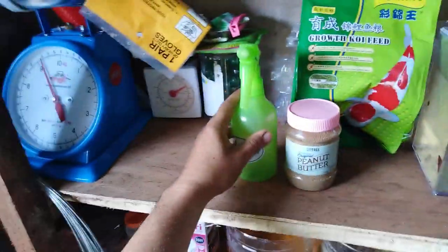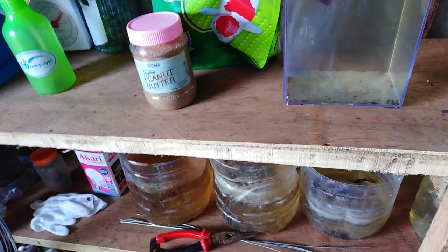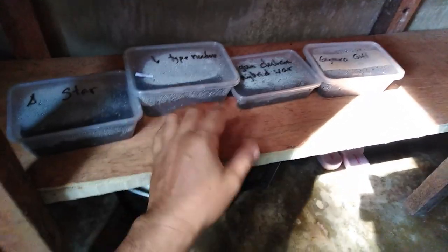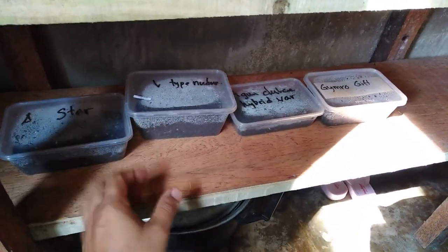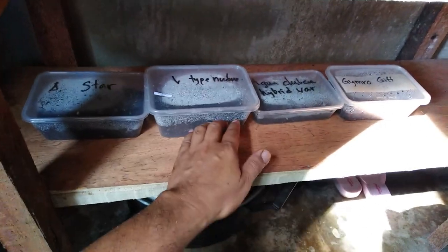Ito mga gadget ko sa garden: gloves, spray, and organic fertilizers. I have also successfully grown cactus here. I germinate cactus seeds. This one is 1 month old already. Here you can see the seeds are sprouting. This is a star. Vitae Aqua Dulce. Gaim rose. These are cactus seeds.